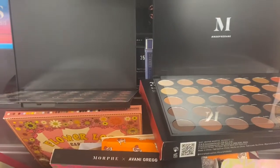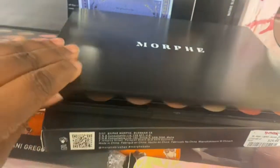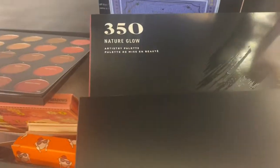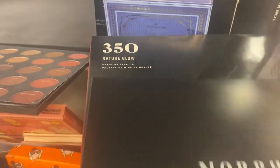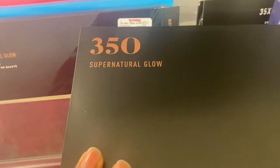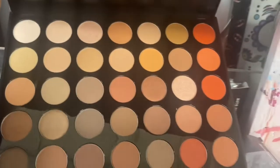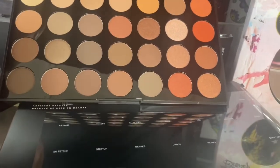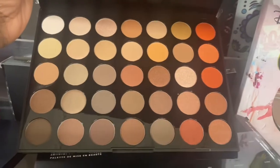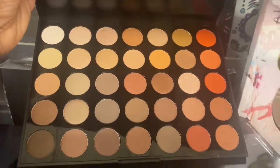I'm here at TJ Maxx. I just stumbled on these two Morphe palettes here. So this one is a 35O Natural Glow Artistry Palette. And this one is also a 35O. I didn't know they had two 35Os. So this one is Super Natural Glow. And here are the shades. This is of the Natural Glow. Some warm shades on here. This is the Natural Glow with some warm brown shades on here. They look similar.